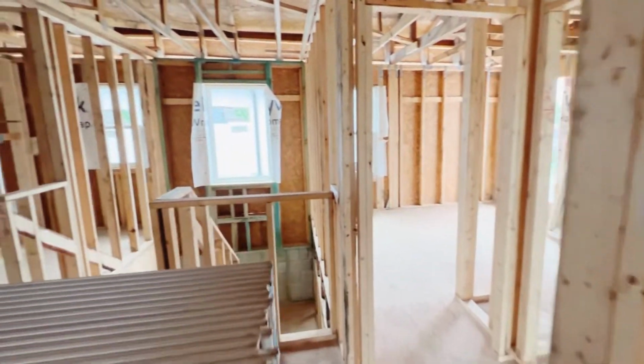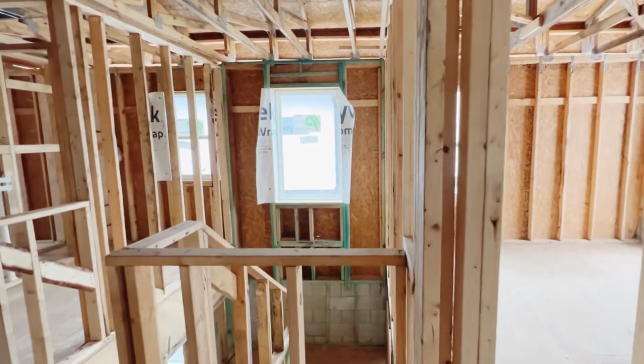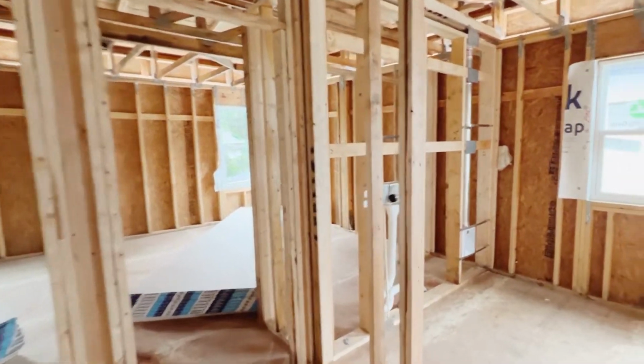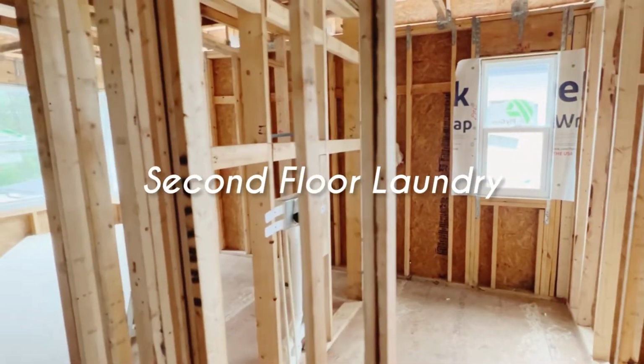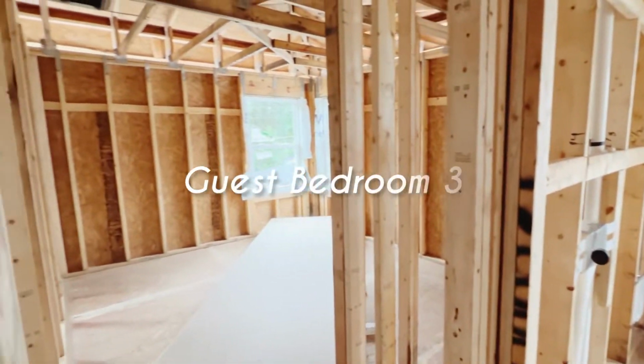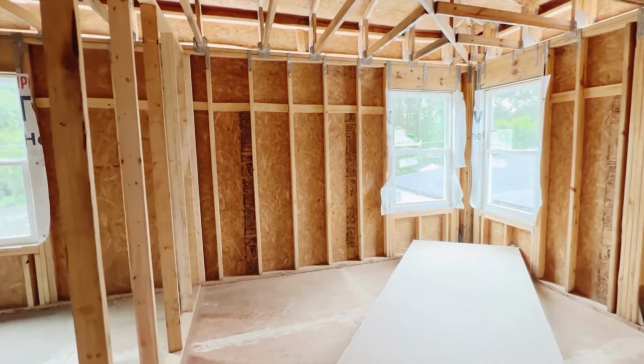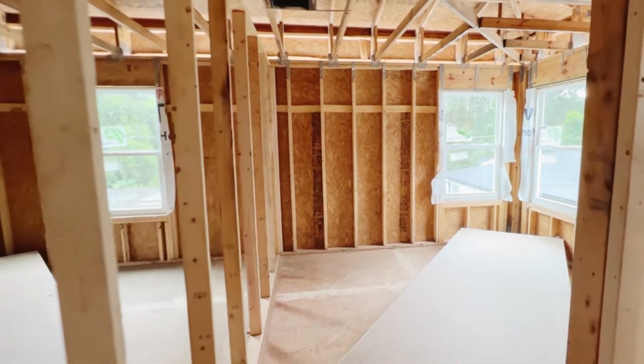You have dual vanities that will go in here with the window. You have the standard up shower here on the right. And you have a full big walk-in closet here at the back. So the primary suite literally takes up this whole left side of the house on the upper floor.